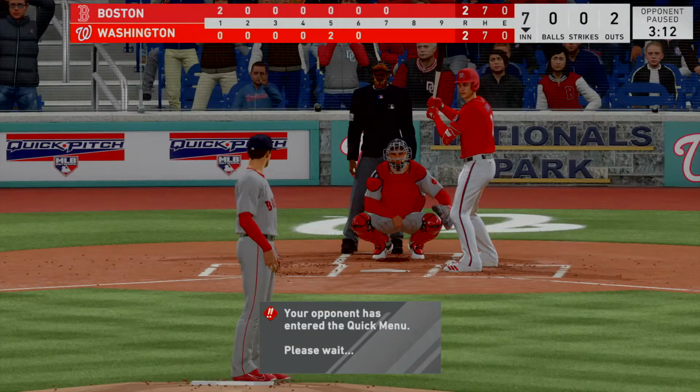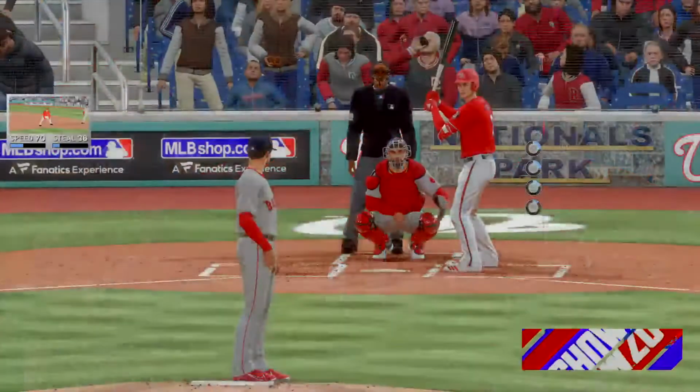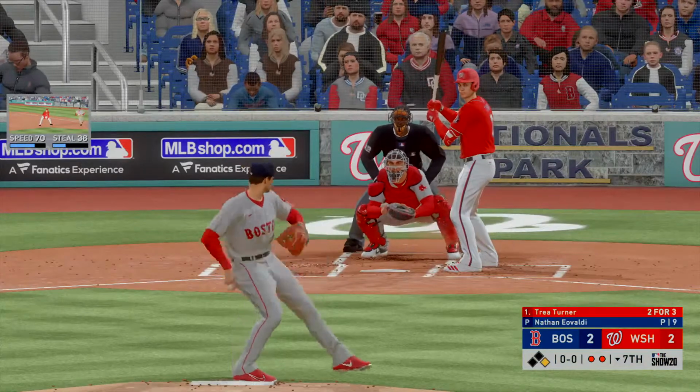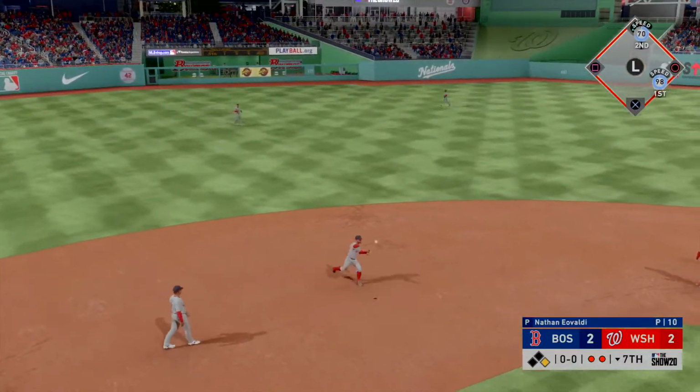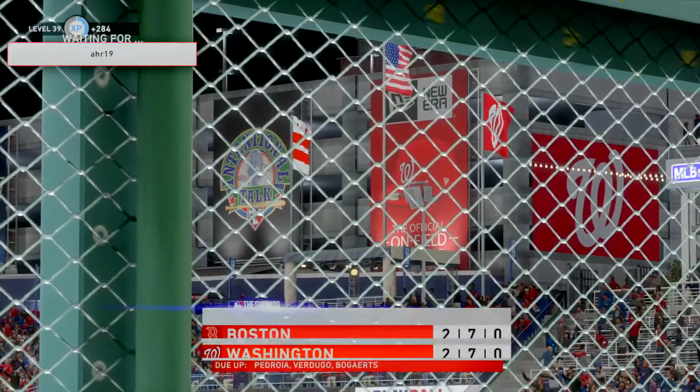The batter, number 7, shortstop, Carter Kieboom will be summoned now to be the pinch runner. Here now is Trey Turner as he grounds one briskly to short. Gloved by Bogarts. On to first, and this will remain a tie ball game as the inning is over.